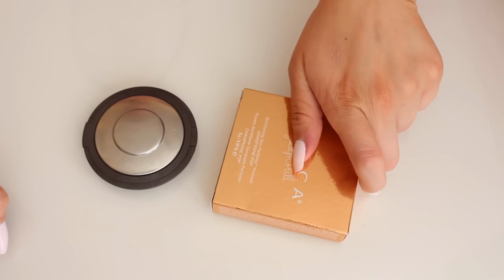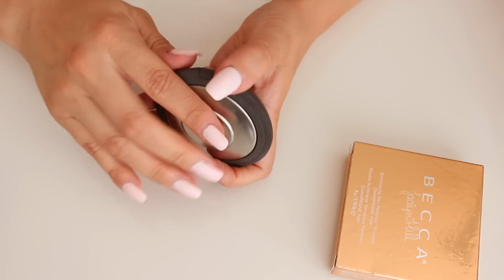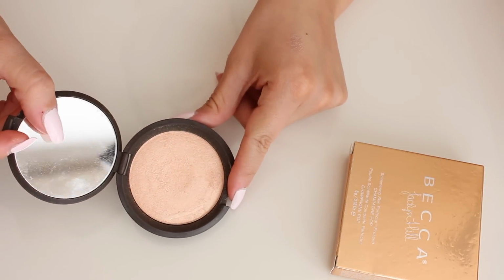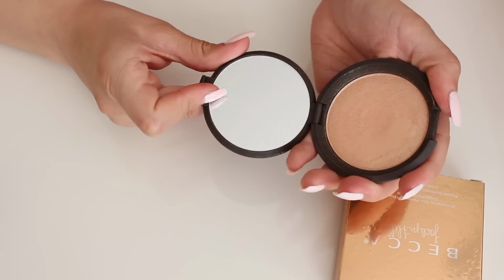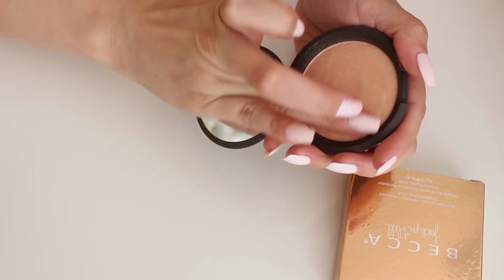All right, so the next one here is this, you guys. I bought the Becca Champagne Pop from Jaclyn Hill, which is this extremely popular kind of peachy gold color. And let's swatch it.